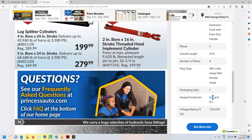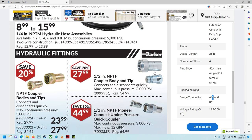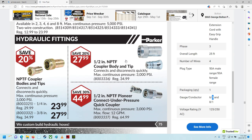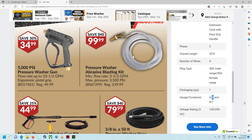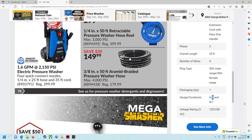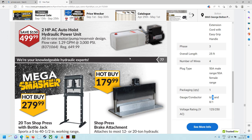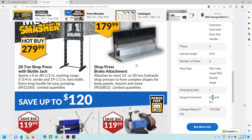Some cylinders. Universal ATV expedition steel plow kit. That's pretty cool. Looks like some hydraulic fittings, quick fittings and stuff. Yeah, hydraulic fittings. Look, it says it right there. Parker, they make a lot of stuff. Pretty good stuff, too. Pressure washer abrasive blasting kit. That's neat. Hoses and stuff. Pressure washer hoses. Ooh, hydraulic stuff. Nothing like hydraulics. Where would we be today without hydraulics? My goodness, I have no idea. There's a shop press brake attachment.